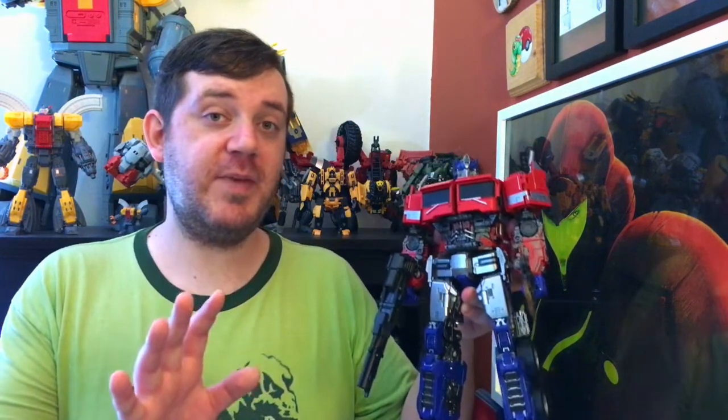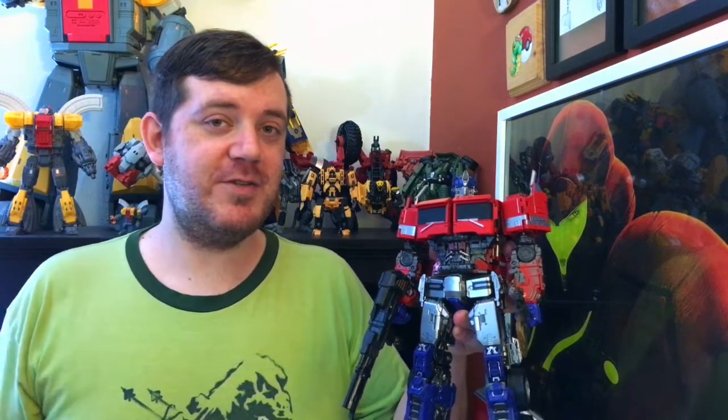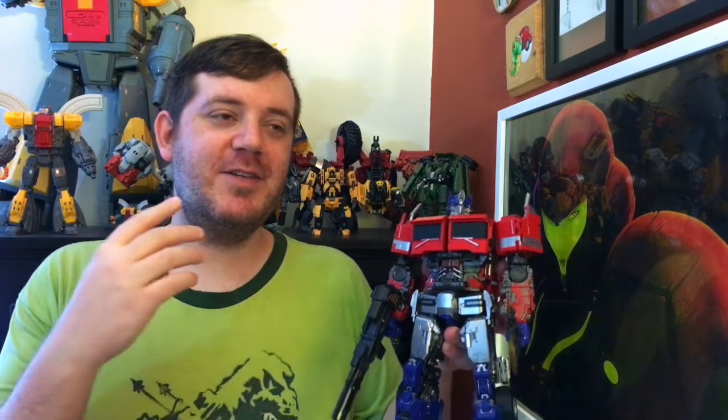Not because the figure is bad, the figure is actually amazing. If it weren't for a very particular QC issue that I have, this would probably be one of, if not my #1 acquisition for the year, because this figure is amazing. But, unfortunately, there was a construction issue with mine. There was also the issue of the alternate head that I got with him being the exact same head, so I have 2 of the same head, but that's fine, I don't really care.